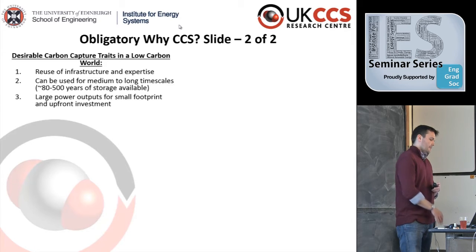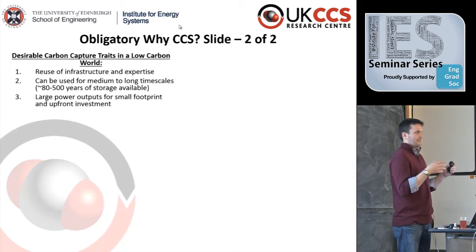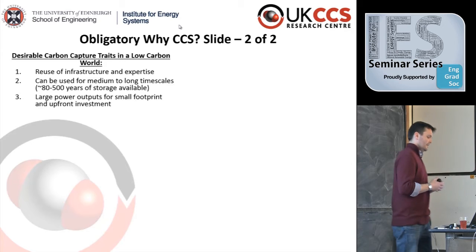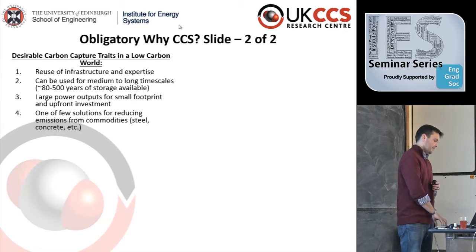The other really nice thing is that you get large power outputs from small footprints. Building a gas plant is a lot cheaper than building the 700 wind turbines that you would need to be the equivalent of the gas plant. And then the CCS plant on the back of that is kind of a low cost relative. And the footprint's a lot smaller. You can do this in a couple hundred square meters rather than in the square miles that you're going to need to get it out of renewables.